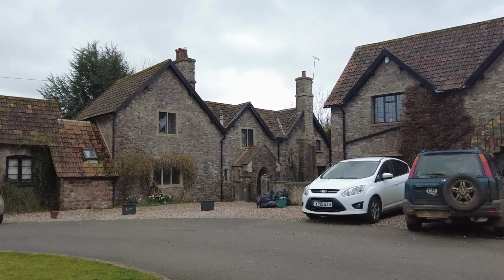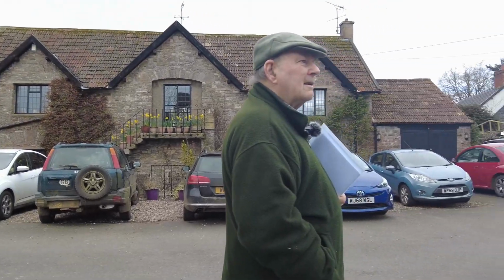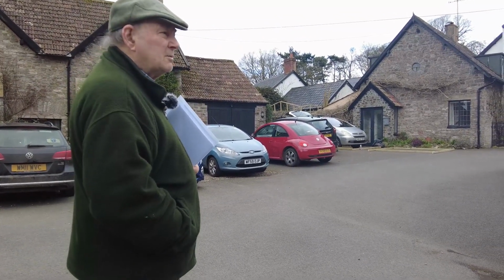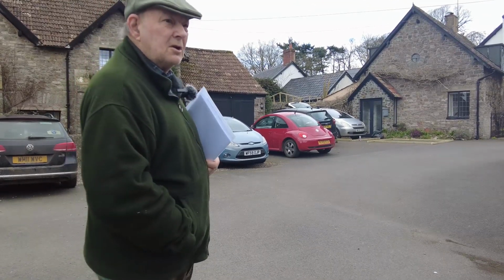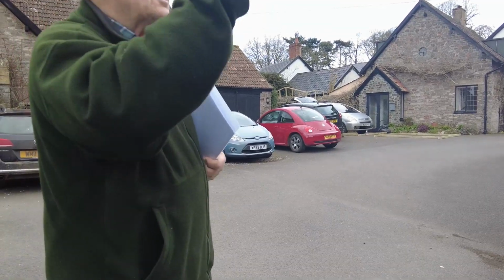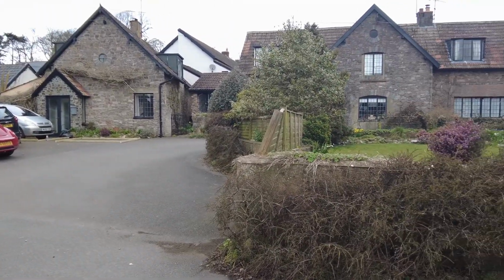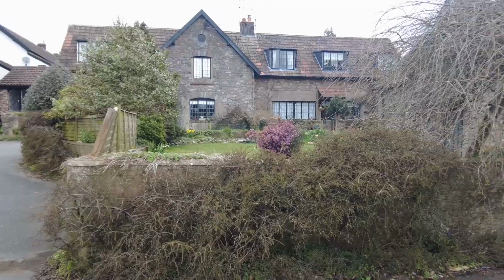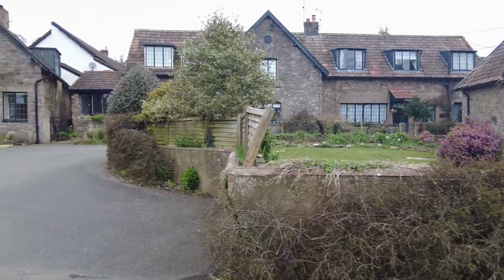Of course, bearing in mind that in 1949 a lot of building supplies were almost unobtainable, they scrounged a lot of stuff and reused a lot of stuff. A lot of the tiles, you'll notice, don't match, because they really had to use what they could get hold of. And they've weathered in over the years. It's all listed now, so they can't change it anyway.